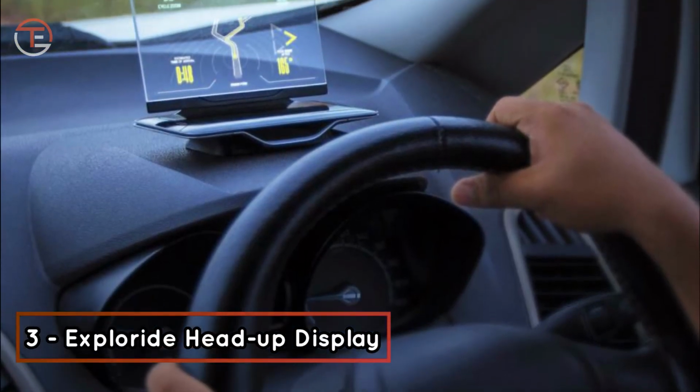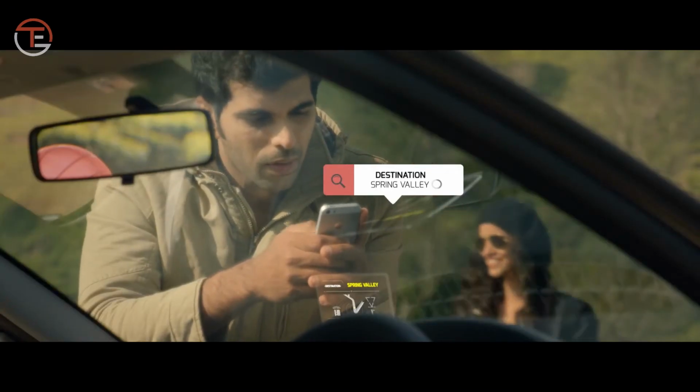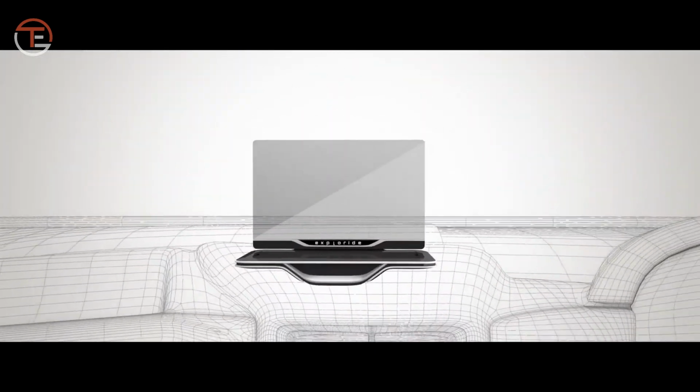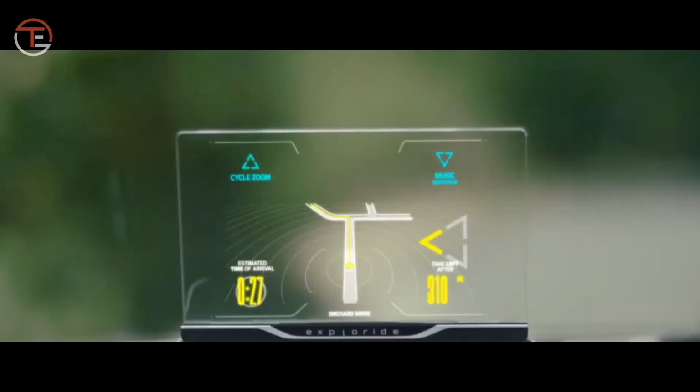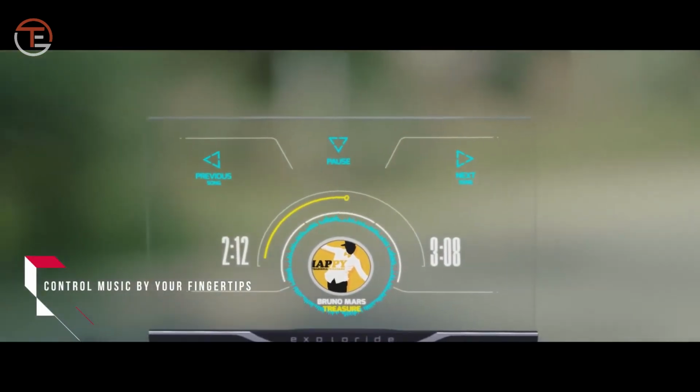Number 3. Exploride Heads-Up Display. The Exploride heads-up display is a device we recommend every driver to have in their cars. It is designed with a quad-core processor, a 6-inch transparent display, 2 GB of RAM, IR, a rear camera, and Bluetooth 4.0. This gadget is like a sum of some of the gadgets we've already talked about in this video, folded into one beautiful gadget.